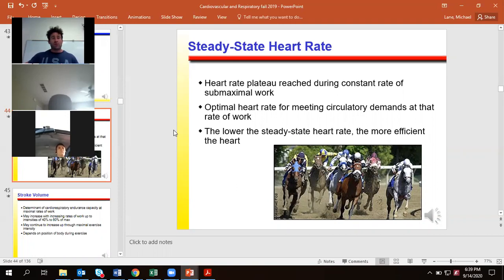The racehorses are down there because racehorses are interesting because they're natural blood dopers. They have a contractile spleen, so when they need extra blood cells, they can literally contract it, which is going to drop them into the bloodstream and allow them to perform on a higher level than one would suspect.